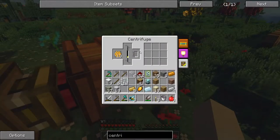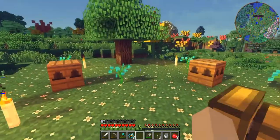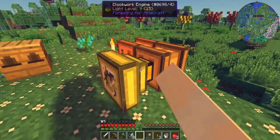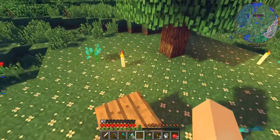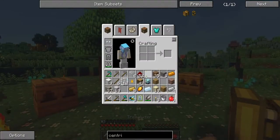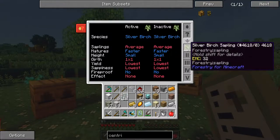I hope, and this should give us honey, which we can then use in the treeolizer to analyze our saplings, and that will make the process of the pollinization faster. Oh, okay, good. We got some honey, so let me take this and open our treeolizer and put that in there with it. And okay, so species, active silver birch, inactive silver birch. This is all the exact same. I don't really know what any of this means.